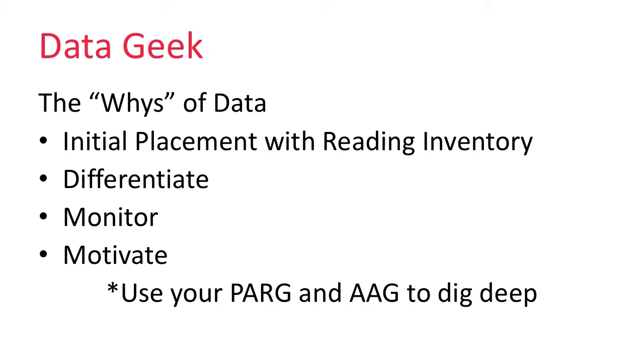Another key place that you can use data is to differentiate. I think this is critical. All of the research tells us that small group instruction is really one of the pillars that move students. Yep. The data can move you there.